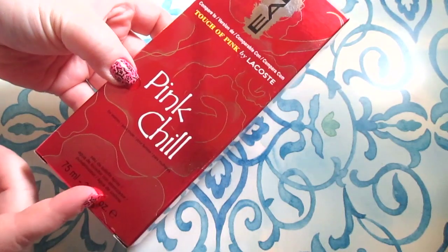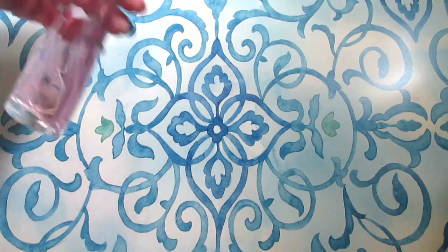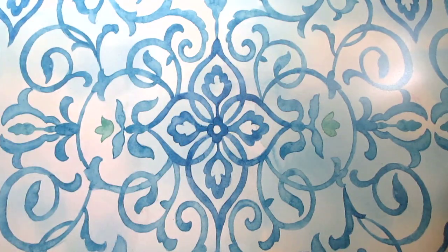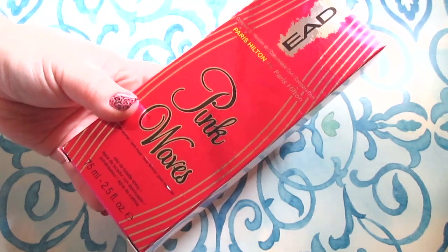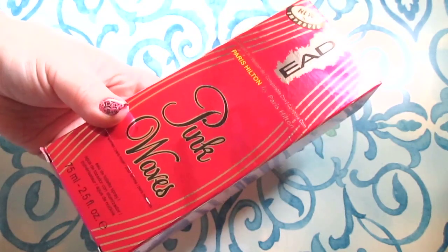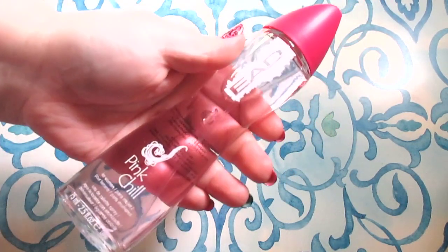And this right here, I bought 2 of these. One for me and one for my nanny, and I already gave it to her. She loved it as well. I thought that she would. So, nice bottles too. And then the other one I picked up, they had a bunch of new ones, but I got Pink Waves, and this is a Paris Hilton knockoff. And honestly, I didn't even smell this one. I just got it because I like Paris Hilton perfumes. So, I think I will like this one. Plus, I had Connor with me, so you know how that goes with kids. But I was really excited about this Pink Chill one.